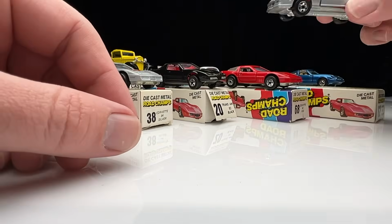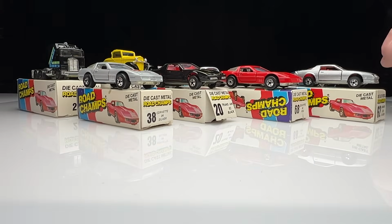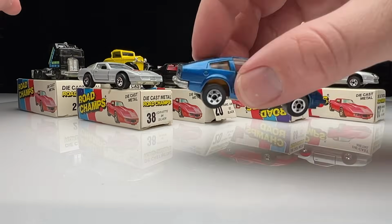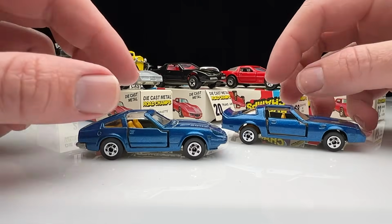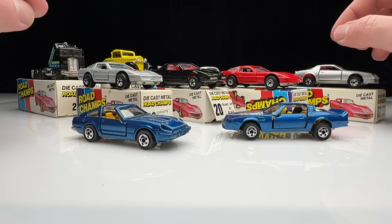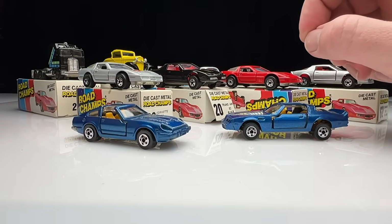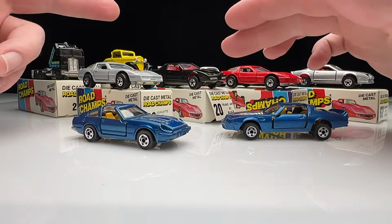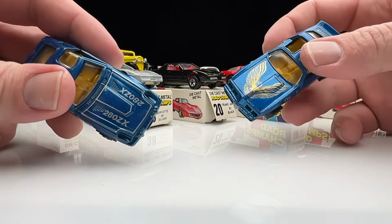So really digging it. I like this stuff. I think this stuff is interesting and awesome. I'm glad I bought these today. Had to film a video right away. These two are my favorite. The Camaro's pretty neat. Just have to do a little doctoring on it. And the Corvette's all right. The Firebird's good. These two, though, I think are the prettiest of the bunch.